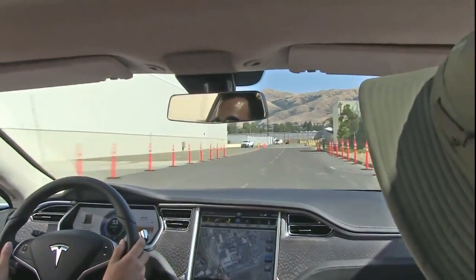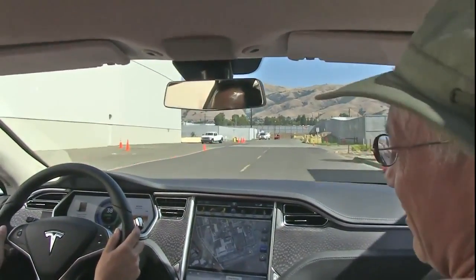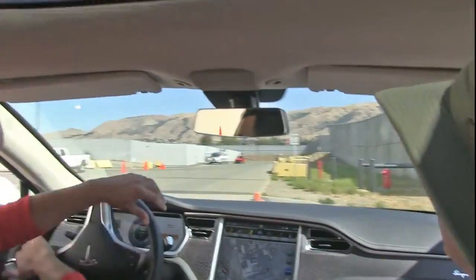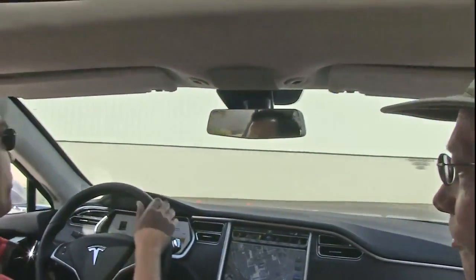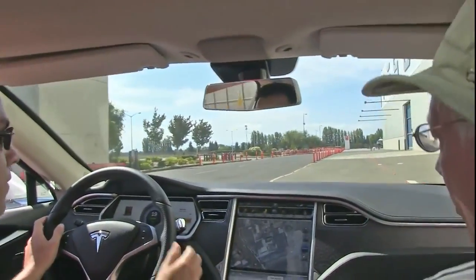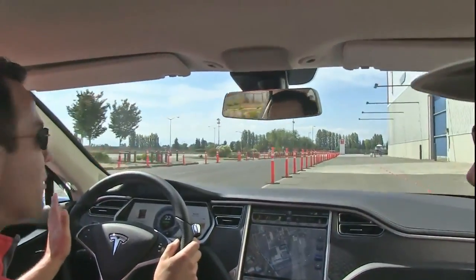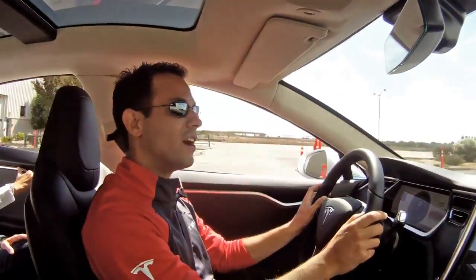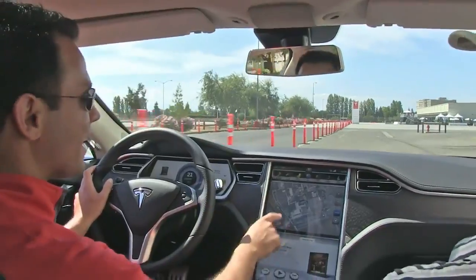So we've been primarily using the regen to slow down, and that's turning the kinetic energy into electrical and putting it back into the battery pack. Did you use the brakes at all at the end? I used the brakes a little bit at the end. So 0 to 60 in 5.6. Yep, and the performance pack that you can get from launch will take it from 0 to 60 in under 4.5 seconds.